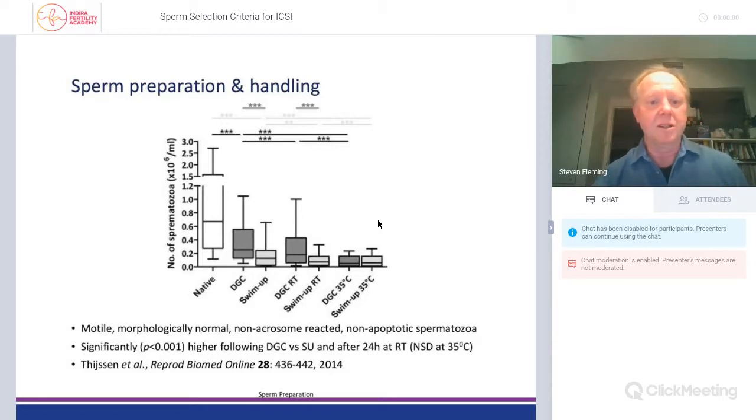Now, if we think about the criteria that we're looking for in really good quality sperm, this study has identified a sort of grouping of criteria, if you like. So in this study, they suggest that the very best sperm are motile, morphologically normal, non-acrosome reacted, non-apoptotic spermatozoa. And here they've compared, again, density gradient centrifugation to Swim-up in terms of preparation of sperm versus the native or unprocessed semen sample. And here you can see that there's a highly significant higher proportion of these very best quality sperm following density gradient centrifugation versus Swim-up.